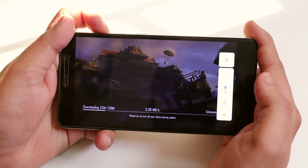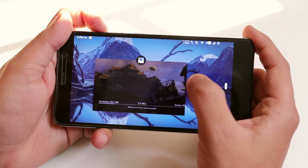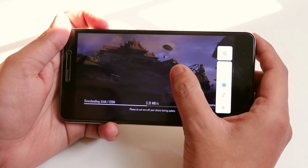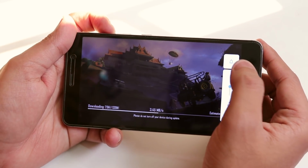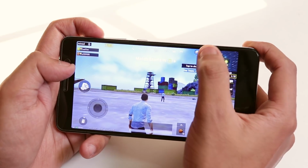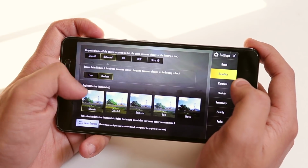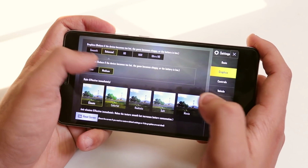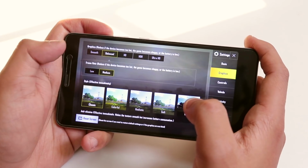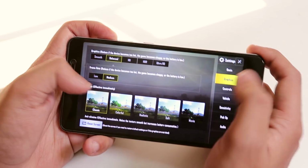And if you want to see some gaming performance, well, let's play PUBG. And here of course we have the Android Pie volume panels over here. Android Pie volume panels are working fine, and you can just put the phone into general or vibrate or silent from here. Let me just show you the settings again. Here, as you can see, it says this option will be available on your device soon. So the maximum you can run is balanced and medium.